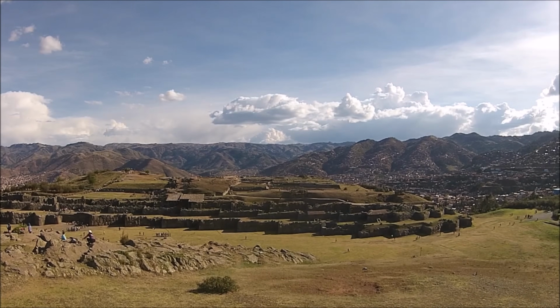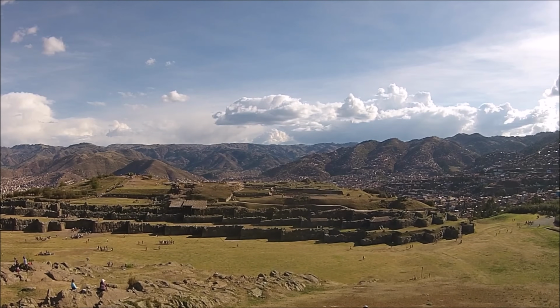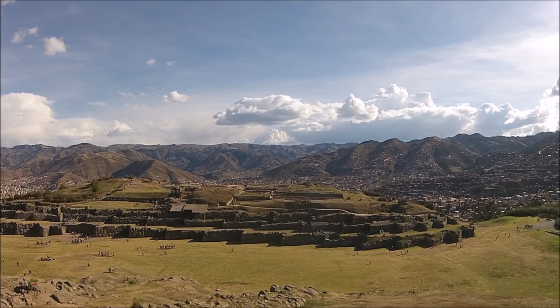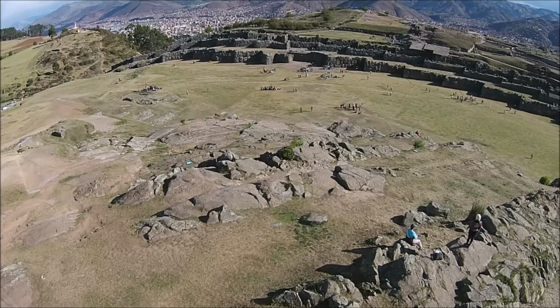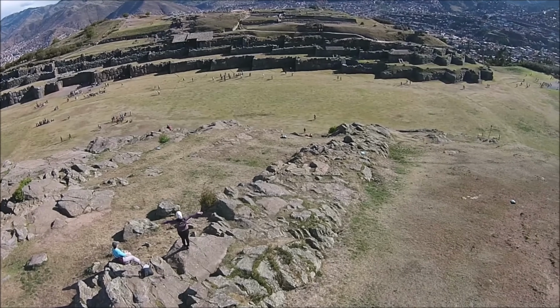Here, for the first time, you can see the great zigzag wall at Saqsaywaman. Again, usually visitors only see this and not the rest of the great constructions in this huge archaeological site.